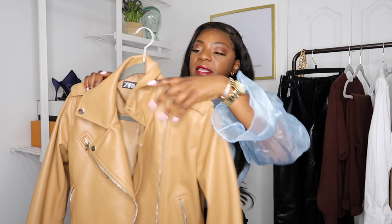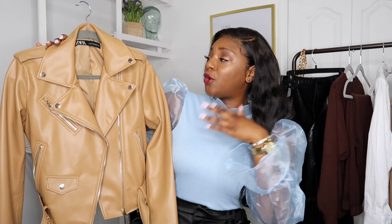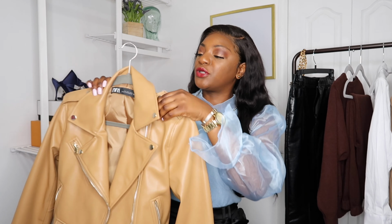Again, it's got buttons and clasps and zippers all over. It's a little busy, but you can literally wear this with everything. I can see myself wearing this with jeans, a skirt, over a dress. You can even do that super tough and chic look, like let's say you have a slip dress on, you can just wear this over the shoulder.